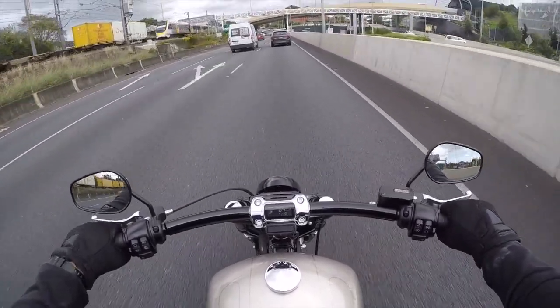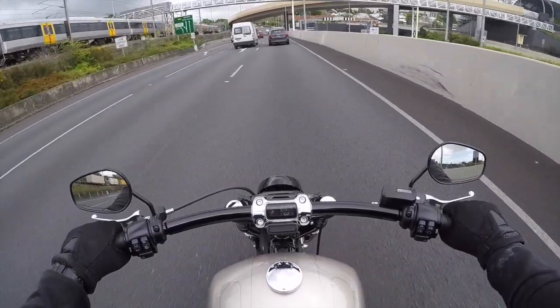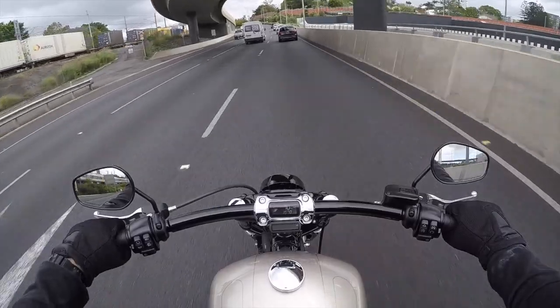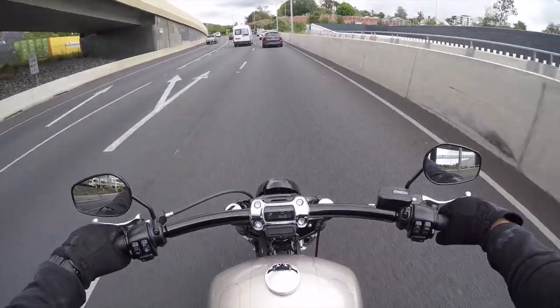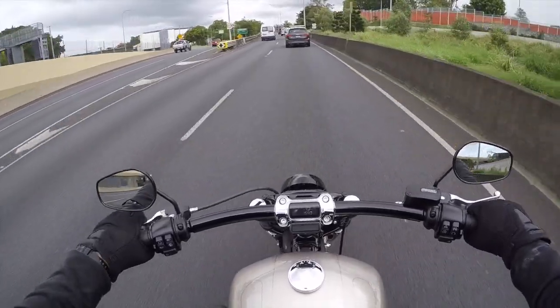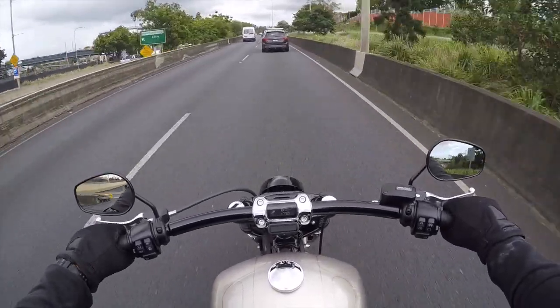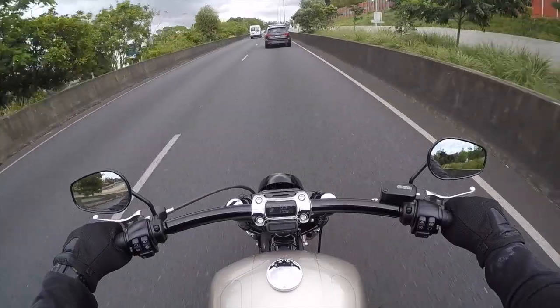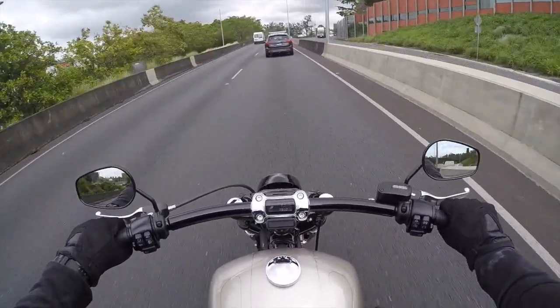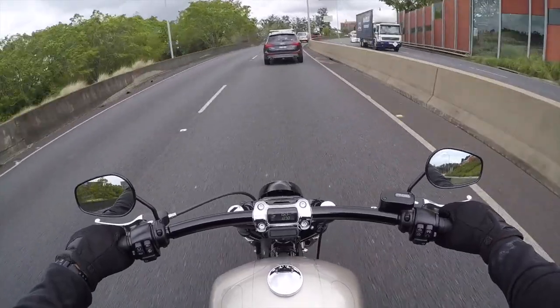The new 8-valve motor, there's some vibration coming through the handlebars, but it's minimal. Absolutely minimal. All it feels is strong when you wind it on.